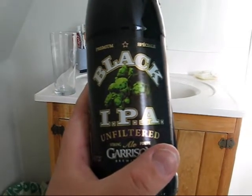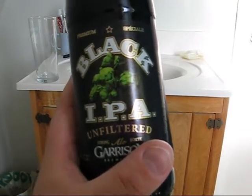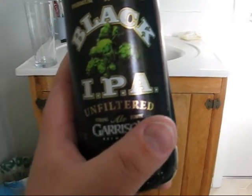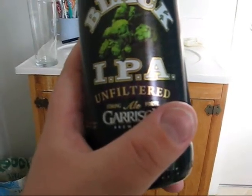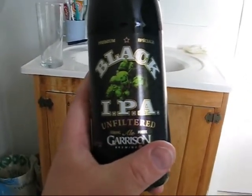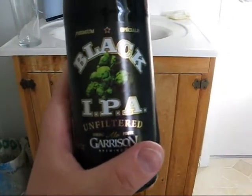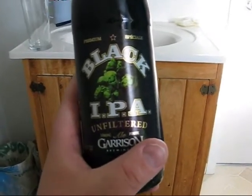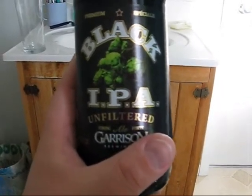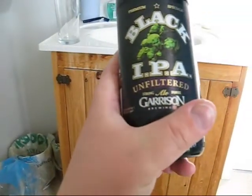If you're not familiar with what a black IPA is, it's a relatively new style. I think I've read somewhere that it's been around since the 90s, so maybe it's not that new, but it's fairly new all things considered. Basically a mix between a stout and an IPA. Generally it's a balancing act between the hoppiness of the IPA and the real intense flavors from the hops, and a really strong malty roasted backbone is what they're going for, I guess.